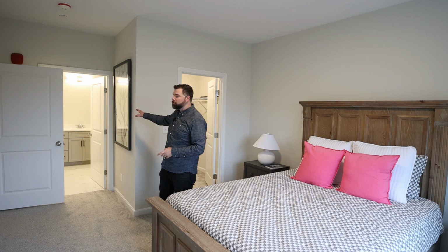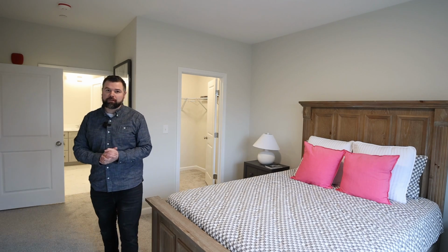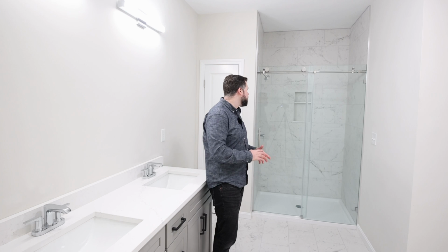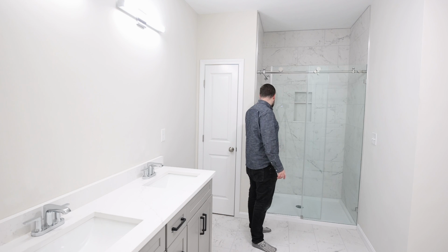And then down here you have a massive primary bathroom. You've got to see this bathroom. It is actually really, really nice. All right, so here is your primary bathroom. You've got double sinks. I love that. We have double sinks in our new house, so my wife and I don't have to compete over whose sink is whose. That's really nice to have. You've got a tile surround with a glass door shower, sliding glass door, really, really nice.